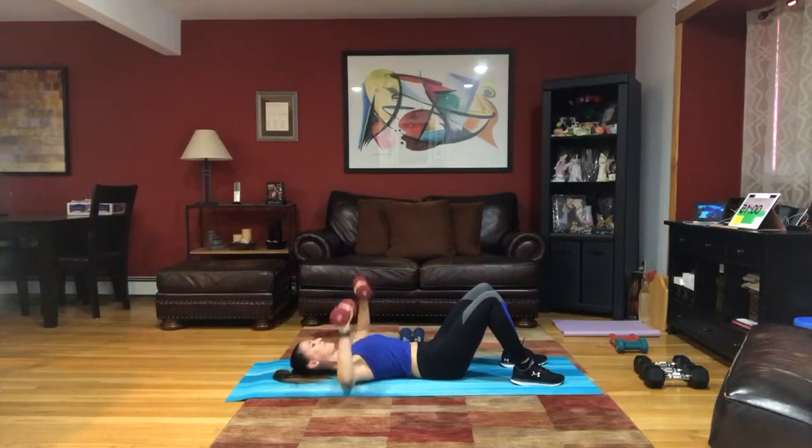Almost there, and then your final set of that close grip, neutral grip, chest, tricep press coming up. Final set right here. Finish up that rotating press and hold. Keep it here. Close grip. You are remaining shoulder width apart with those arms the entire time. Keeping it nice and close to the body.